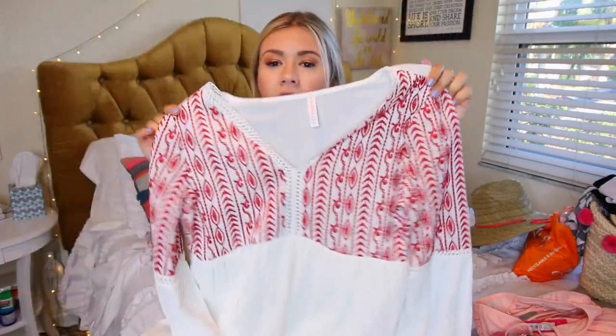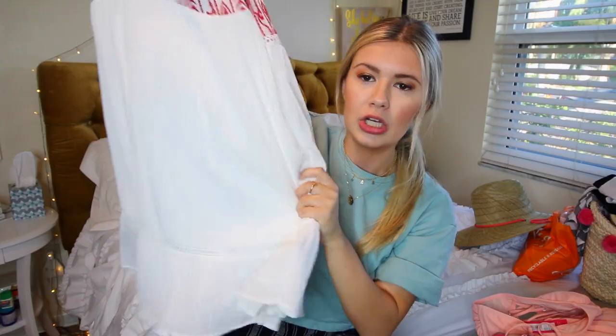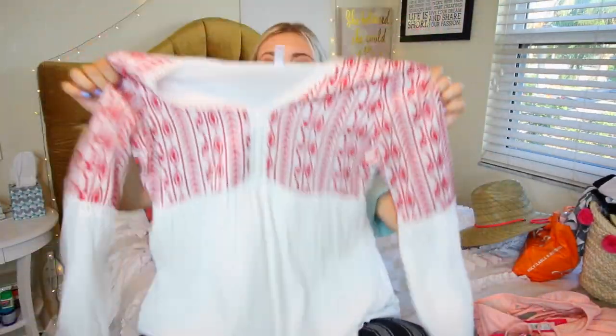It is this beautiful dress. I'm literally in love. The top part has this beautiful red embroidery, and then it goes down to this white chiffon kind of feeling with tie sleeves. This is gonna be literally perfect. I could wear this with sandals, with heels, with wedges, booties, I mean, anything. Oh, I'm so excited. This is actually the perfect summer dress with a nice crossbody bag.